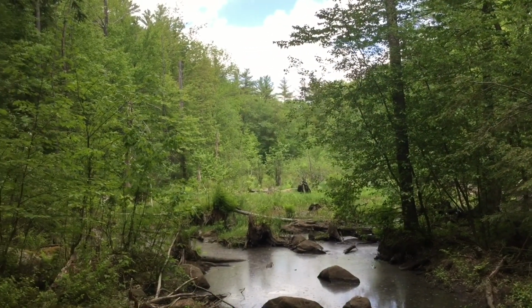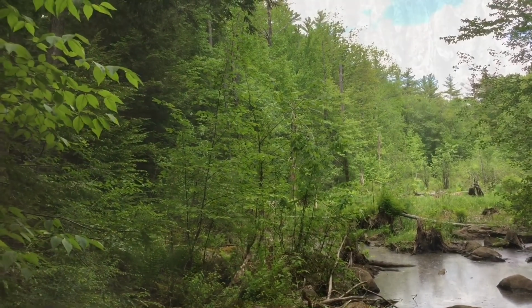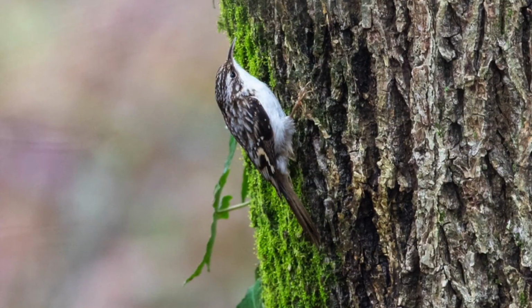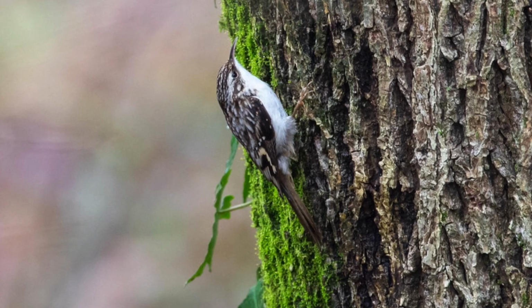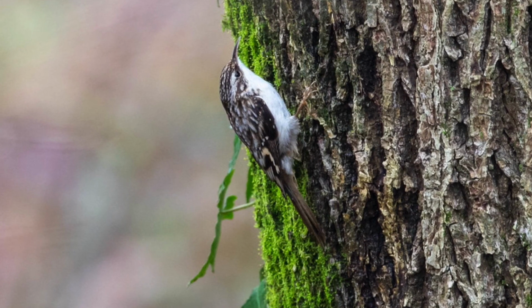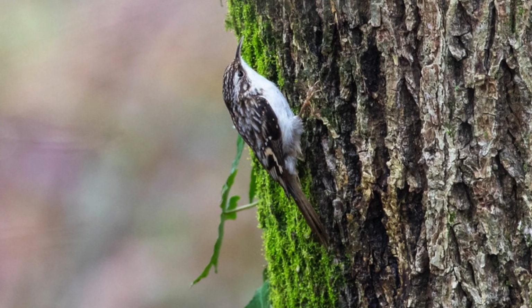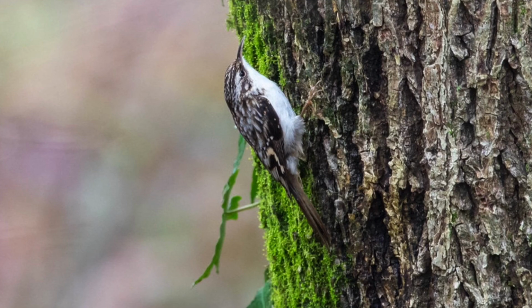Our final bird of interest here is a lesser-known songbird. It's the brown creeper. Brown creepers live in New Hampshire year-round, and a volunteer reported seeing one building a nest at the preserve in late March this year. Only males sing their very high-pitched song. The song usually starts with a single high note, followed by a series of jumbled notes. Listen carefully.